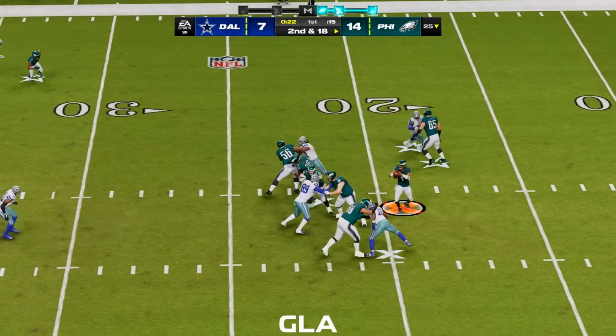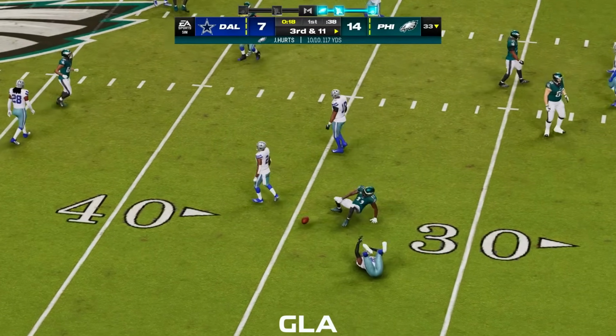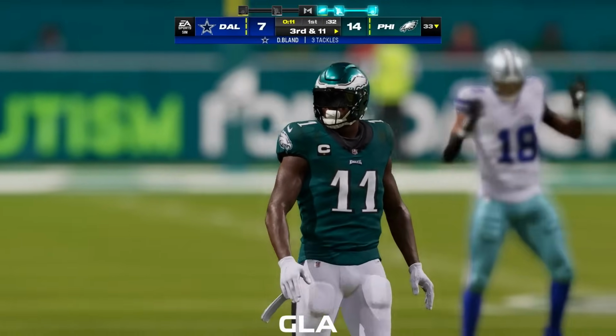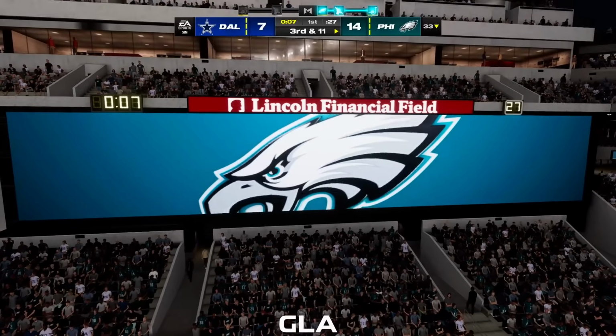Second down, here's Jalen Hurts. Looking left side, and he's got a man. That's Brown. He decided to run a hitch route. It really helps to have a guy who can turn it loose. And, boy, he rifled one in there on that one. Not much run after catch, but it worked really well.